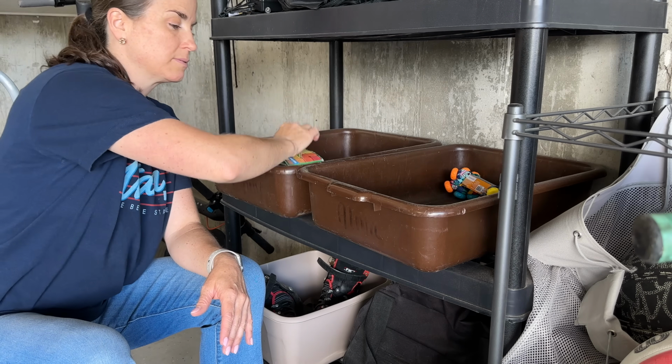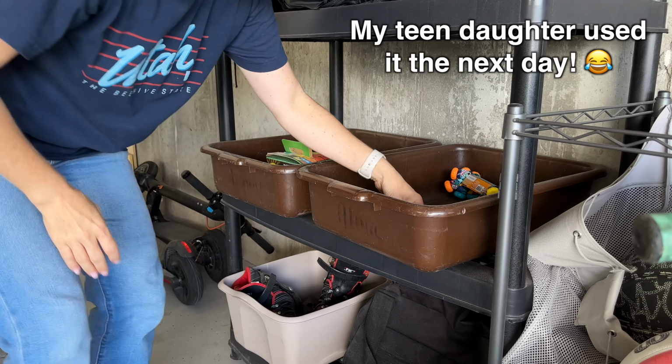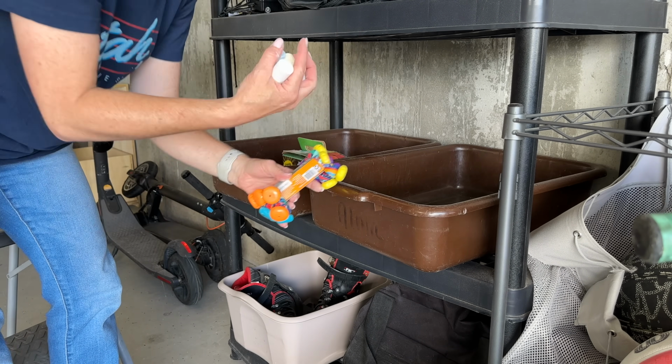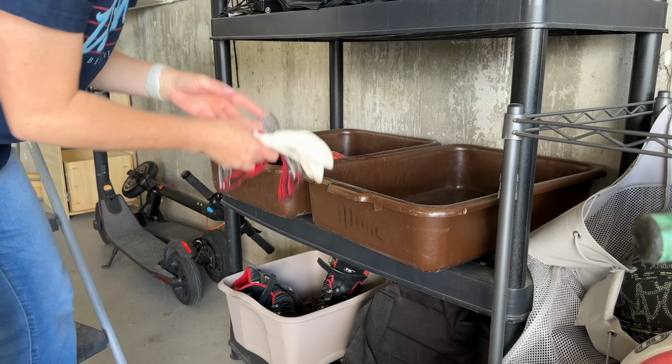Chalk. We don't really use much chalk anymore, but maybe we'll use up some of these, throw out the ones that are kind of already used. And little pool toys, I'm gonna put them up on the top with the tubes. All right, so I'm just gonna leave these in here for now.